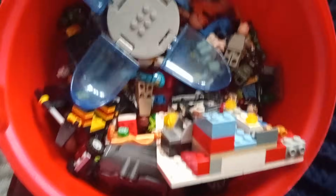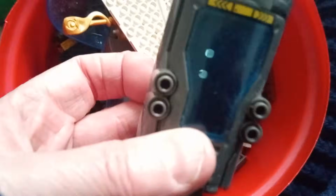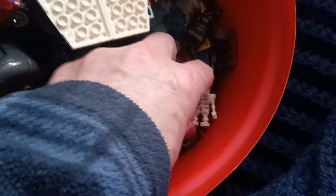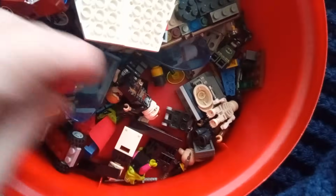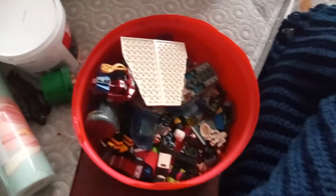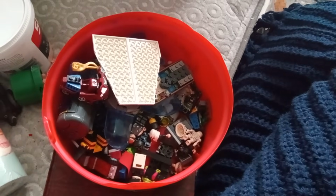Spaceship bits. So I've got some Pirates of the Caribbean. There's like a portal thing, I don't know what that is. And there's some motorbikes and, like I said, loads of figures. So I'll get them up to get me the £20. So it'll save me some money. You won't have to give me the money because I've already got it.